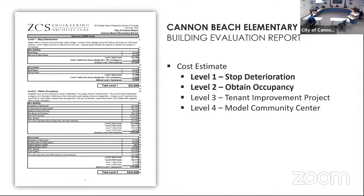Level 2 is obtaining occupancy. So this is referring to getting a certificate of occupancy from the building official. So level 2 costs would be the items that would be required by code in order to reoccupy the building. And when we did this code report, we did talk to the building official about it. And his major concern was the lack of maintenance, or the deferred maintenance, that was happening since the building has been vacant.